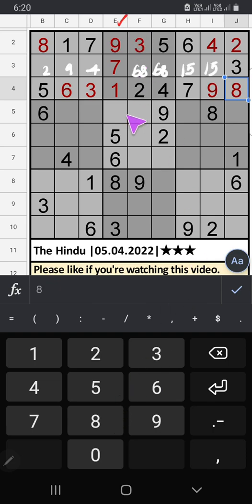Column E, 2 numbers are remaining, 2 and 4. Fifth grid, we have 2. So 2 can't come in this cell. 2 is confirmed here. Then 4 is here. Fifth grid, 4 numbers are remaining, 1, 3, 7, 8. Column F, we have 3. So 3 can't come in these cells. Then 3 is confirmed here.